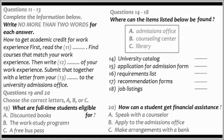First, you'll need to read the university catalogue to see if any of the course descriptions match your specific job experience. For example, if you've worked in accounting, you may be able to get credit for an accounting course. So then what would I do? You would write a summary of your work experience, relating it to specific courses we offer. Submit that to the admissions office with a letter from your work supervisor confirming your experience.